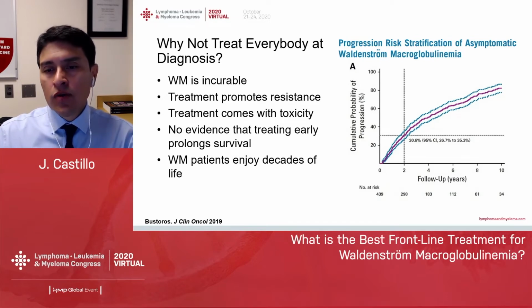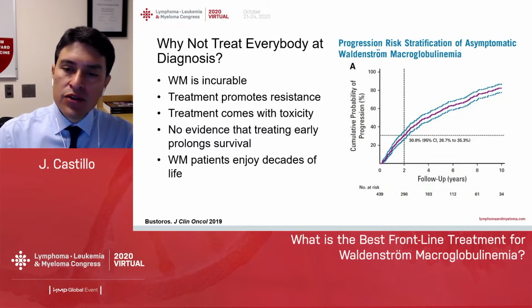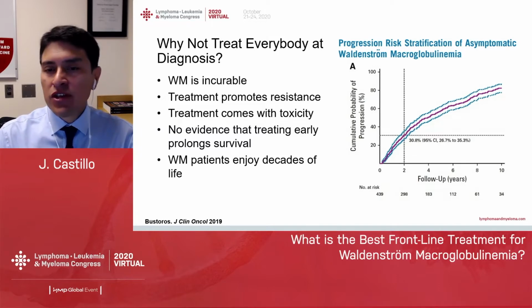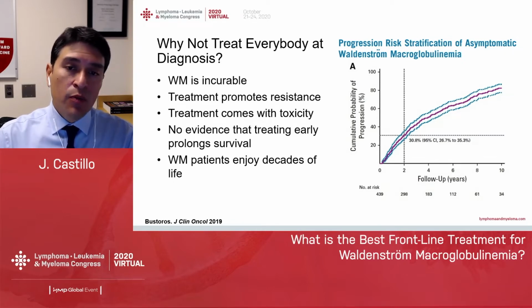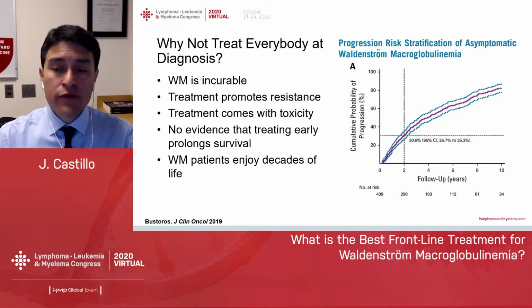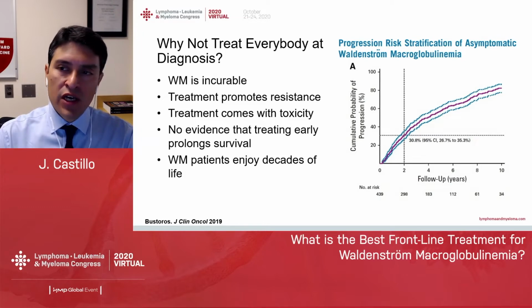On the right, you can see data from our study that we published last year. These are patients with asymptomatic Waldenstrom's that were followed over time. And as you can see here, of the 439 patients that we studied, about 30% needed treatment within 2 years of diagnosis, but up to 10 years, about 80% of patients needed to be treated, which means that 1 in 5 patients with Waldenstrom's might not need to be treated for the following decade. So if a patient is really asymptomatic, we should give the patient the opportunity, I would say, of not necessitating treatment, and therefore treatment should be given only when it's absolutely needed.